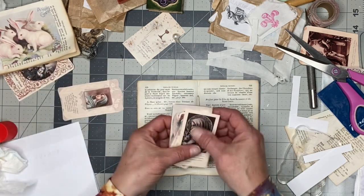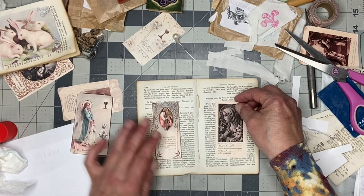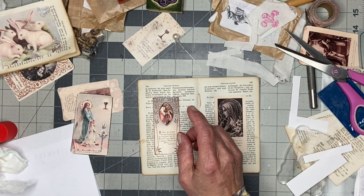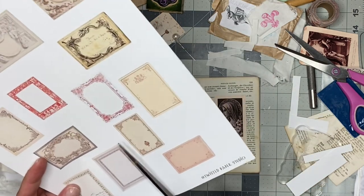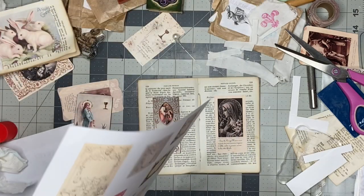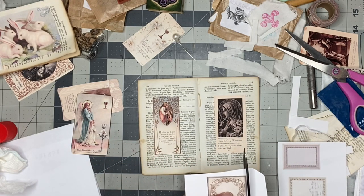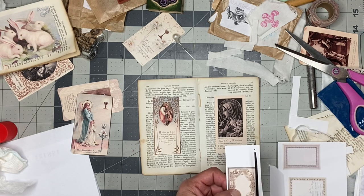And then what can we do in here? We'll put some more prayer cards. Why not? Oh, what if we just did them? Oh, I have an idea. What if we just took my little labels and we just do a tiny little label? Like a tiny little label? Let's try that. And we can use it. Hold on, I'll show you.